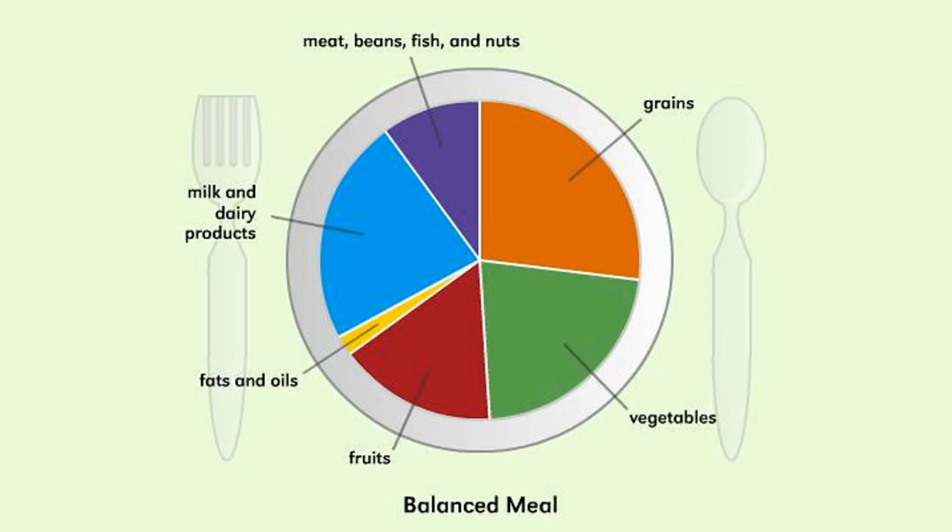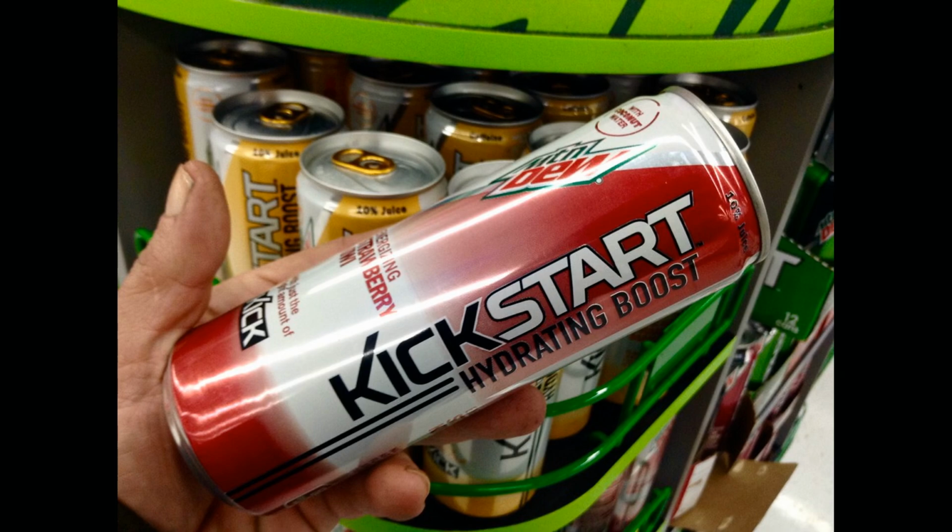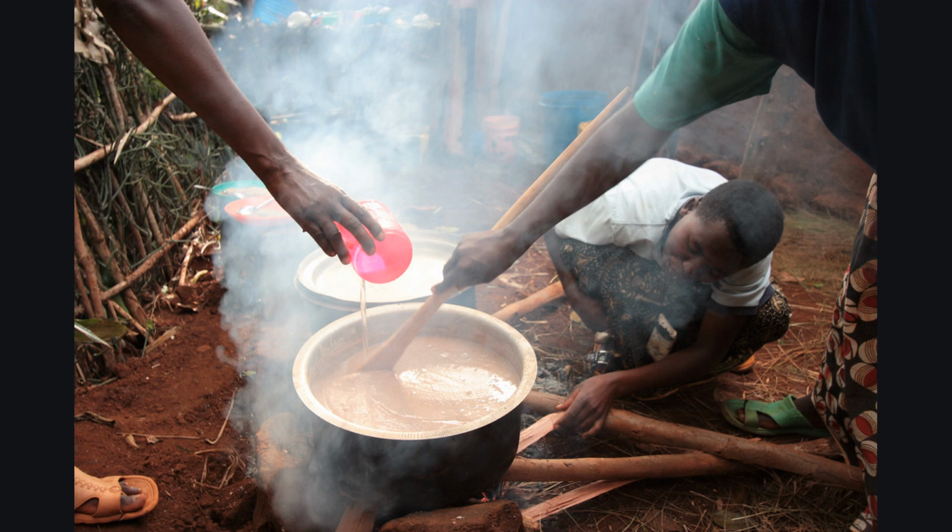Proper nutrition is also important for physical activity and athletic performance. However, it's important to note that while supplements can be helpful, they should not replace a healthy diet. In addition to nutrients, water is also essential for good health and hydration. So, whether you're eating a balanced meal or snacking on the go, understanding the chemistry of nutrition can help you make informed choices for a healthier lifestyle.